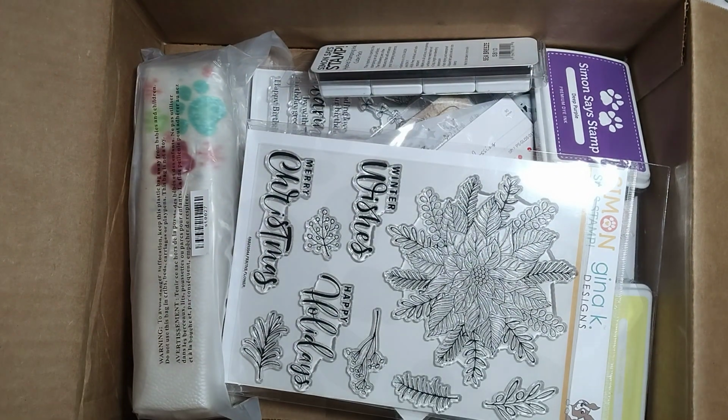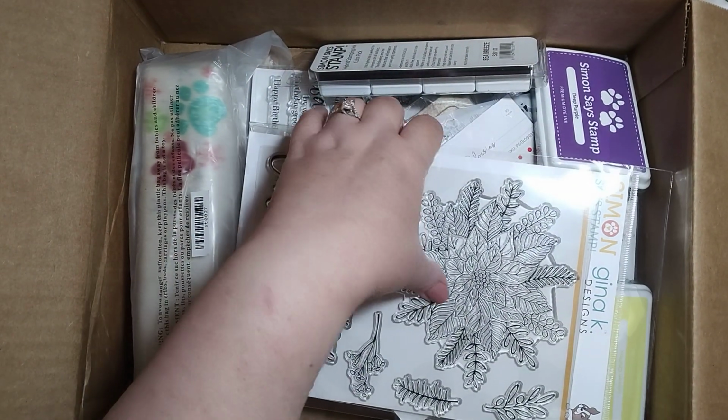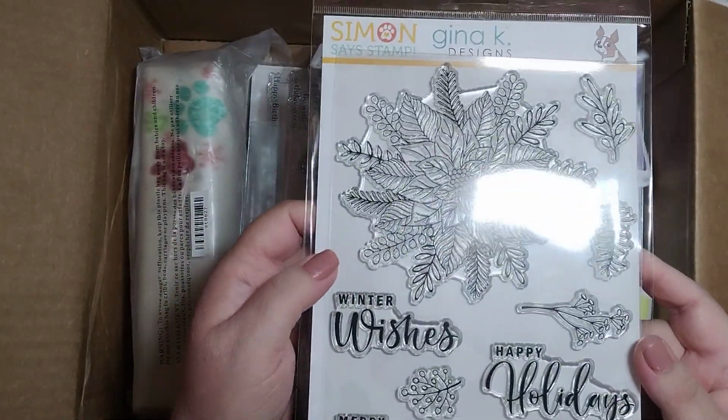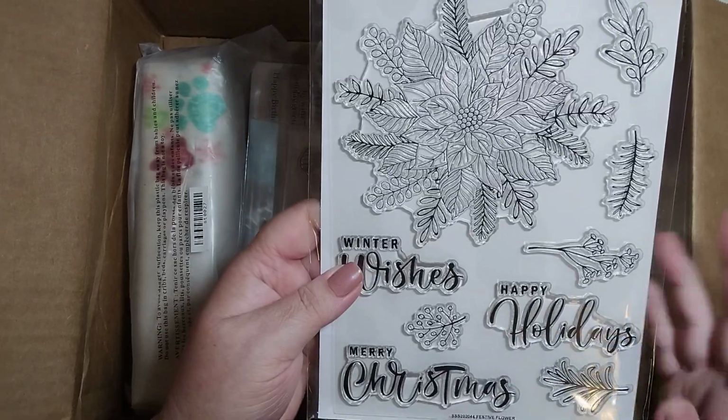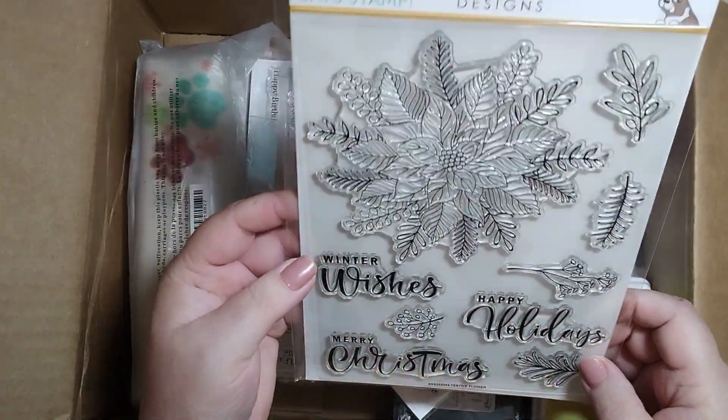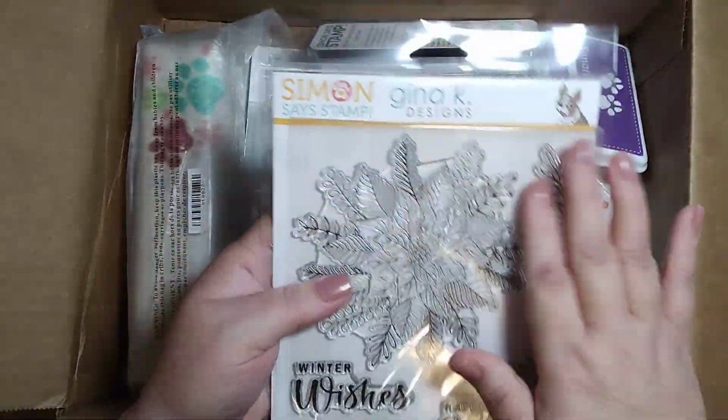Oh, no, okay. I can already see things that are different in my box, so that's good. Yay. Some things I get to see the same. The other boxes I saw did have Gina K in them, but it wasn't the stamp set, and honestly, I like this one better. This is beautiful. Yay. This is from their Stamptember, their collaboration.